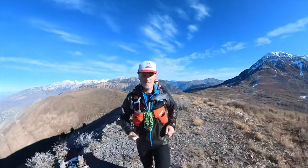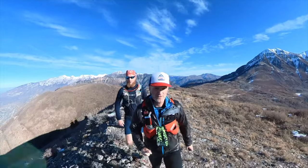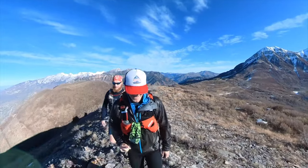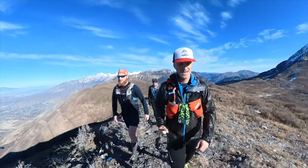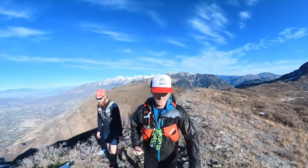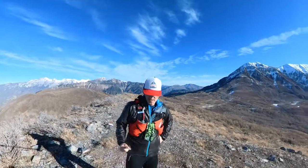Coming up on Mahogany Peak, just hit 4 miles, 4,400 vert. Such a steep effort. Timp on our left, looking amazing. Basically, it's all downhill and flat from here, so pretty cruiser.